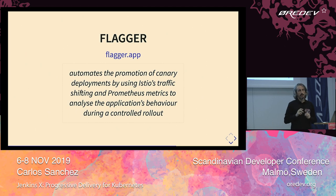And the more important or critical piece here is Flagger. It's a project that is started by Weaveworks, and it automates the promotion of Canary deployments. So basically, Flagger is sitting there looking at your deployments, and when you make a change to your deployment, it's going to say, OK, instead of applying this change, I'm going to just start sending in small quantities of traffic to this new deployment. So it's going to create a copy of your deployment and start sending traffic to the new version.